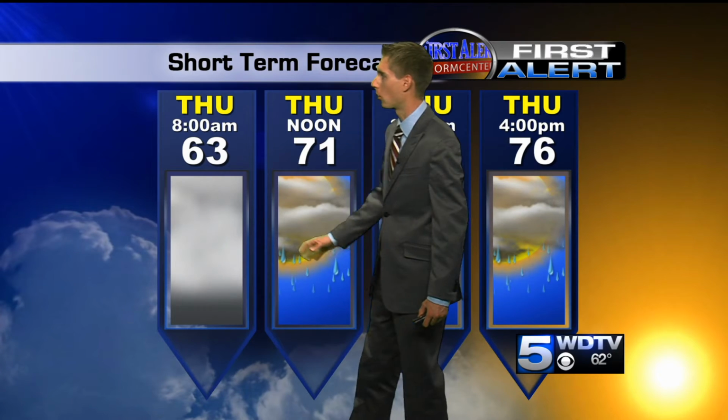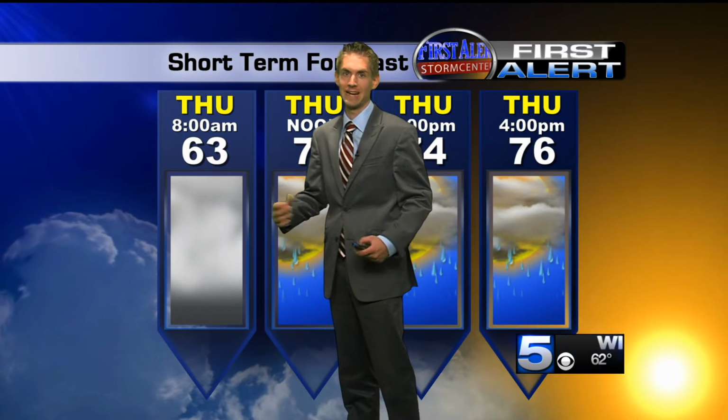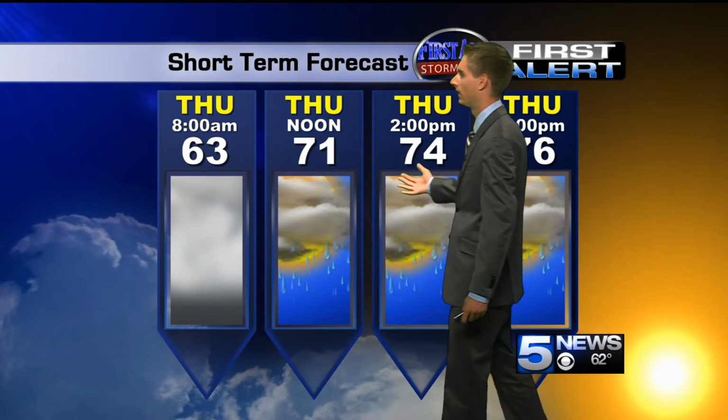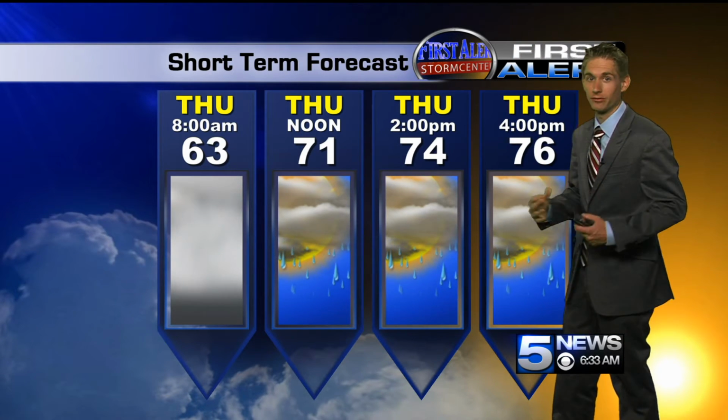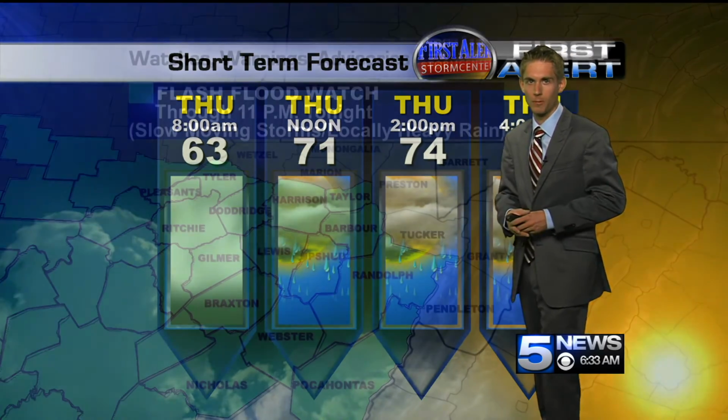A foggy start to your morning, lower 60s at 8. Fog burns off after 8 or 9 o'clock or so, but we're left with plenty of clouds today. Scattered showers and storms will develop during the midday and afternoon hours, and flash flooding is a possibility. We'll talk about that threat coming up in just a few minutes.